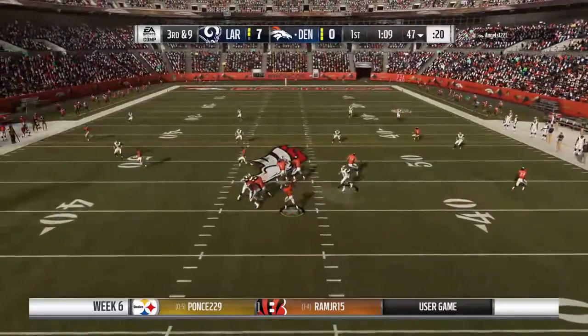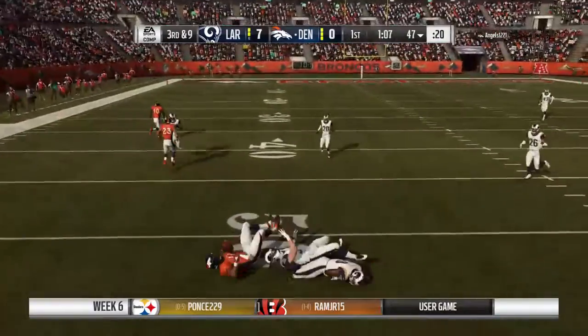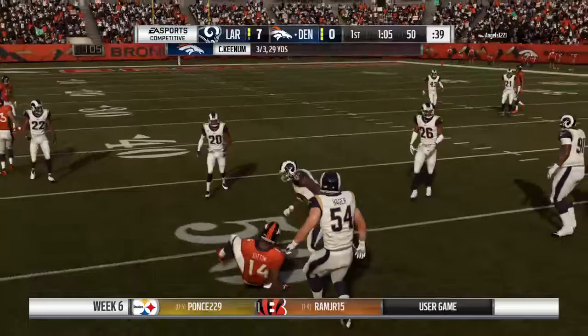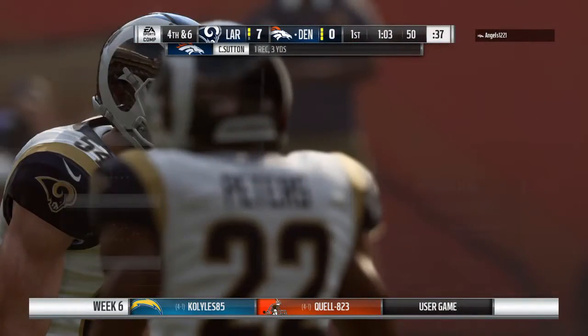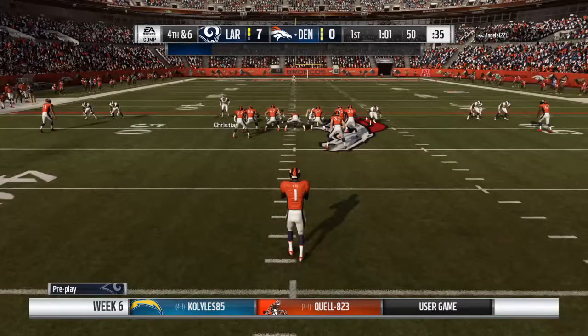A shotgun snap for Keenum. Got a man open, it's Sutton, and he'll get it out to midfield. Looks like they'll spot it right at midfield at the 50. They stop him for only 3 that time, and that'll bring up 4th down.